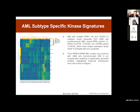In addition, although, as I mentioned, we had about 4 different adult leukemia subtypes, when we performed the proteomic profiling in order to identify kinase signatures, we found that most of the patient samples clustered together, except actually 2 patients that belonged to one subtype called the NPM1 mutated subtype.